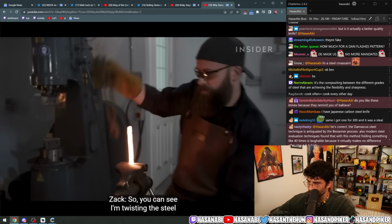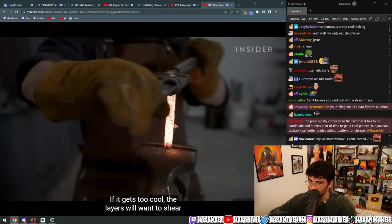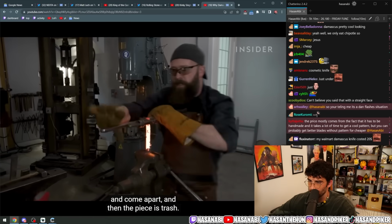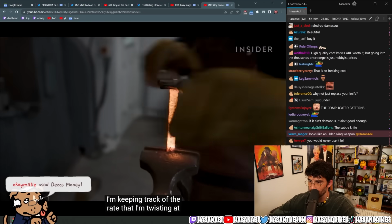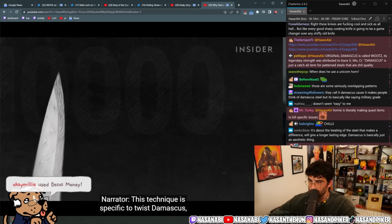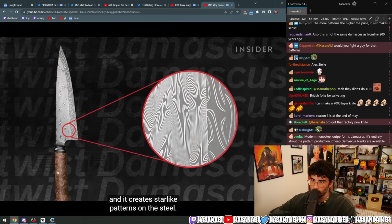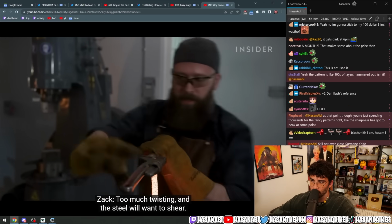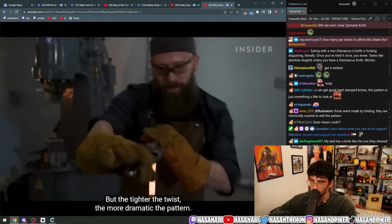So you can see I'm twisting the steel with this wrench. It's got to be real hot. If it gets too cool, the layers will want to shear and come apart, and then the piece is trash. I'm keeping track of the rate that I'm twisting at and counting as I go. This technique is specific to twist Damascus, and it creates star-like patterns on the steel. Too much twisting and the steel will want to shear, but the tighter the twist, the more dramatic the pattern.